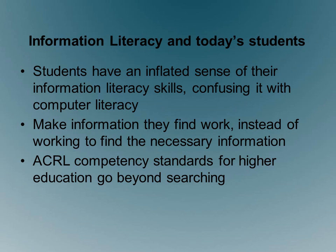The ACRL Competency Standards for Higher Education has 5 standards that go much farther beyond Googling information. These standards include the ability to know what kind of information is needed, how to get the information effectively and efficiently, how to evaluate information, and how to use it for a specific purpose. The standards also say that students must know issues surrounding the use of information and its ethical usage.